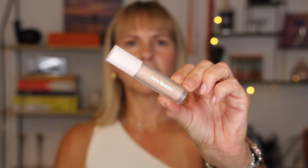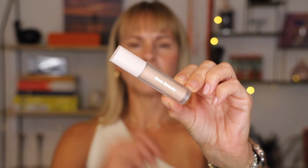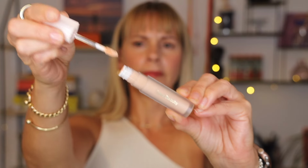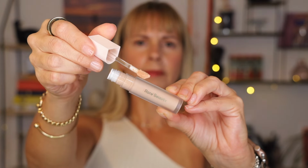So the first thing for the eyes was an eye primer. It's Always an Optimist Weightless Eye Primer. I don't usually do eye primers, guys. I don't generally have a separate one for that. But they put it on the list of things, so we said, okay, sure. I do find I like to have something on the eyelids, and I tend to use concealers for that, right?